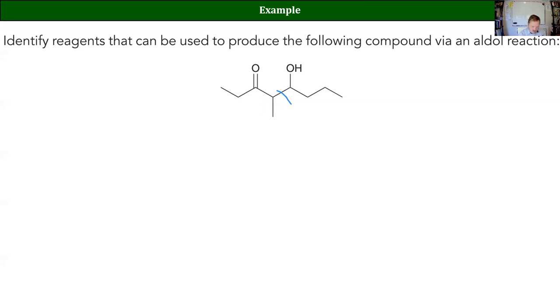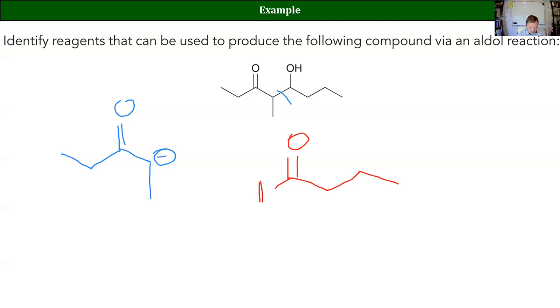So we started with this was our enolate. And the rest of the molecule, it was a carbonyl before the enolate attacked it, right? So breaking it up into its constituent pieces is one of the trickiest things here. Figuring out what went with what to begin with.